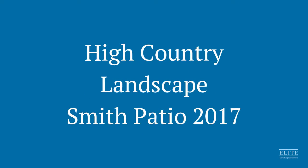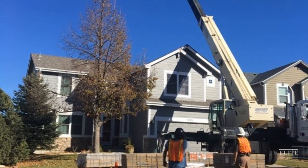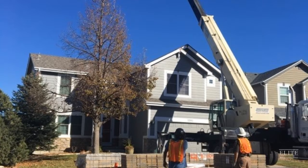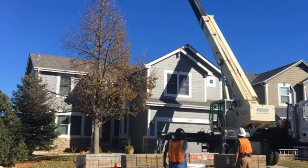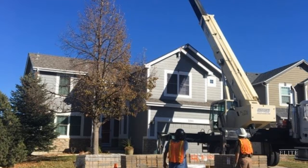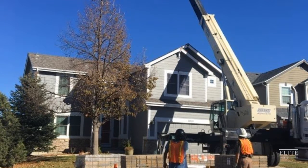The next finalist is High Country Landscape for Smith Patio 2017. High Country Landscape faced a challenge, moving 75 tons of materials onto and off a job site with narrow, steep backyard access. What to do?